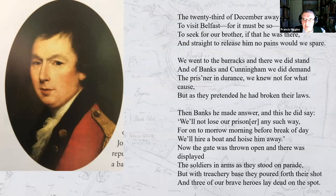So the 23rd of December, away we did go to visit Belfast, for it must be so, to seek for our brother, if that he was there, and straight to release him, though pains we should spare. We went to the barracks, and there we did stand, and of Banks and Cunningham, so Stuart Banks was the sovereign of Belfast, we did demand the prisoner in durance. We knew not for what cause, but as they pretended, he had broken their laws. Then Banks, he made an answer, and this he did say, we'll not lose our prisoner any such way, for tomorrow morning before break of day, we'll hire a boat and take him away. Now the gate was thrown open, and there was displayed the soldiers in arms as they stood on parade. But with treachery base, they poured forth their shot, and 3 of our brave heroes lay dead on the spot.